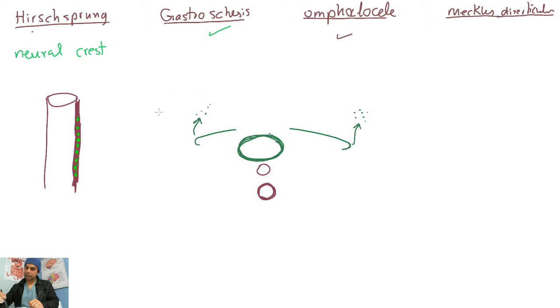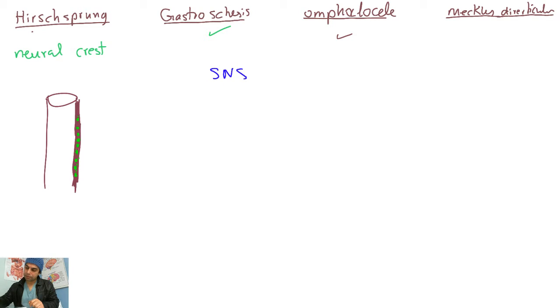The autonomic nervous system, we have to know something about it. There are two autonomic nervous systems. We need to understand them, at least in anatomy. One is the sympathetic nervous system, and the other one is the parasympathetic nervous system. And they're opposing in actions. They oppose each other.